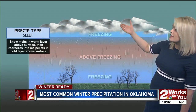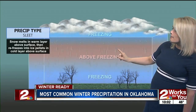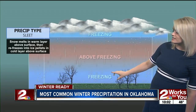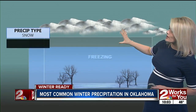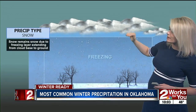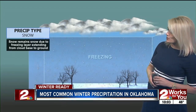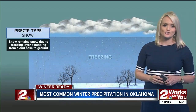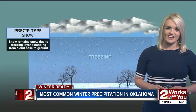So what happens with that is that it comes down, it melts again like we were showing you before, but then refreezes into ice pellets in that cold layer. Again, that cold layer with sleet's just a little bit deeper. And then the fourth and final one, of course, snowfall. You have freezing conditions from the cloud base extending all the way to the ground. And in this particular situation, of course, it comes down in the form of snowfall. With your wintry precipitation types, I'm meteorologist Kirsten Lang.